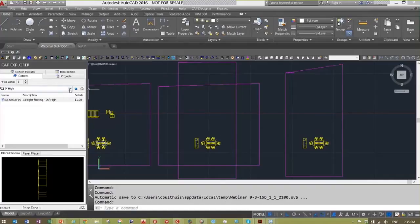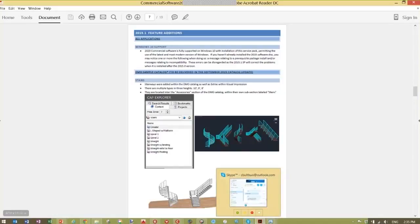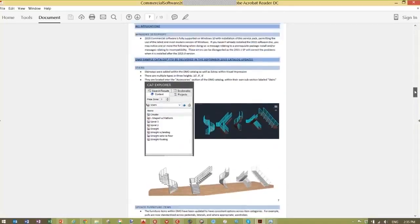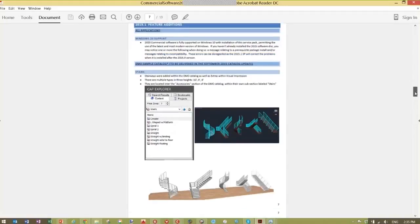So the stairs, when you get the DMO catalog, they're going to be stored under accessories. They're listed right here with stairs, and once you get in, you're going to see all the different types. I actually had a document that I was supposed to show you, because when we make updates to DMO, we do document them and we do tell people about them, but they're not frequently seen because they're in the release notes. Release notes are what you get when you install the service pack. I put a comment in here into the service pack update notes because I think this is one of the more likely places that people would see it.